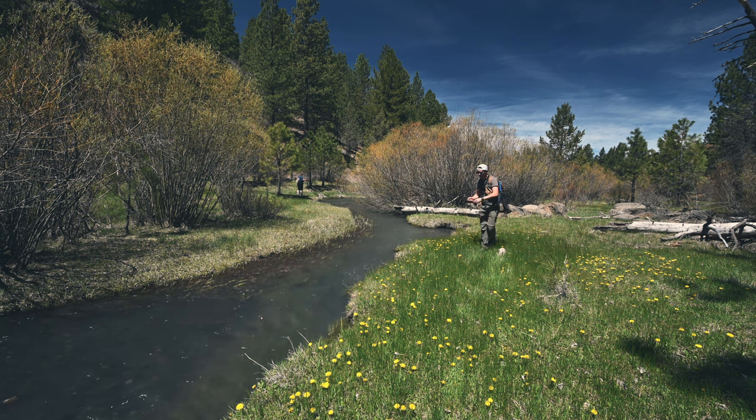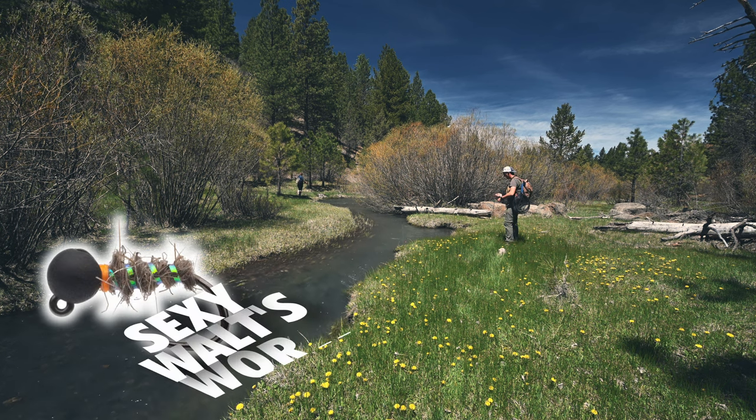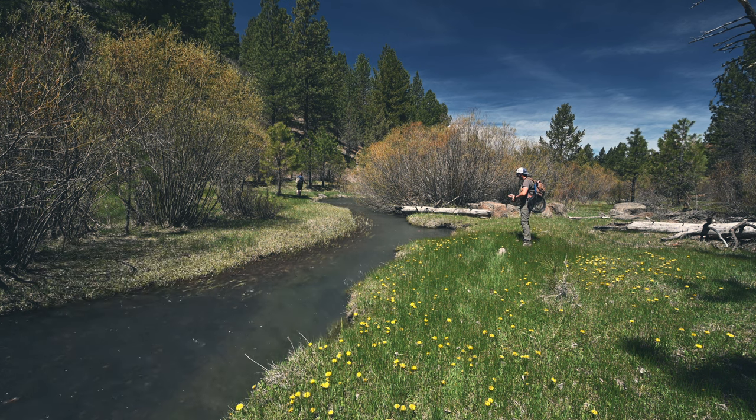All right, switched up tactics. We're fishing with nymphs now. Put on a size 18 sexy Walt's worm. We'll see if we can get this done with that.